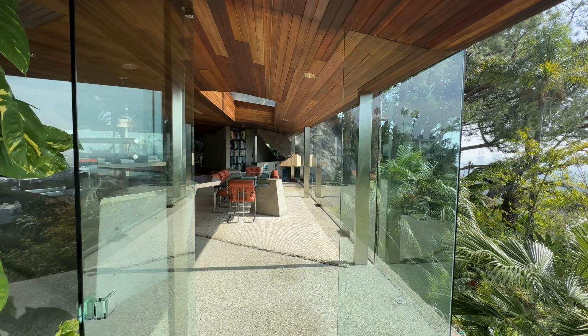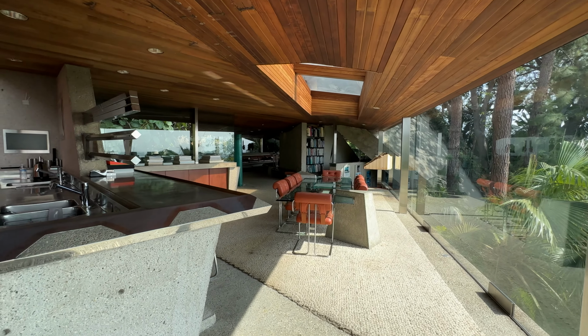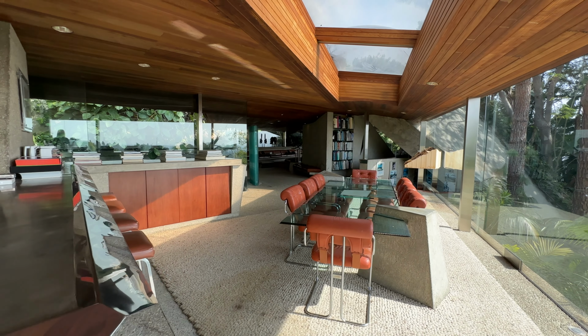Back inside the kitchen and dining room, you can see more of the pebble-like carpet and the poured-in-place concrete furniture that we were talking about earlier.